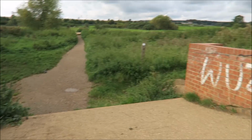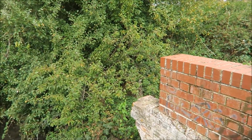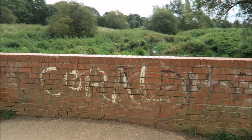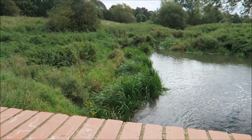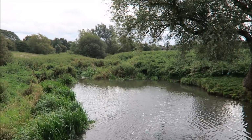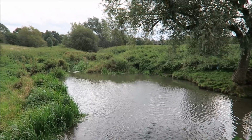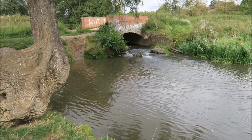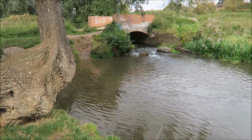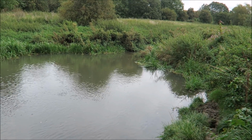After crossing the bridge, there used to be a mill here many moons ago. Very overgrown. Usually a lump of rope hanging down there for the kids to swing on, but it's... Oh yes, it is there, I can just see it. There we go. Nice, lovely and pleasant. You get the kids come and play down here when they're on school holidays. People come along and bring a picnic. But we're going to picnic at the side of the railway.